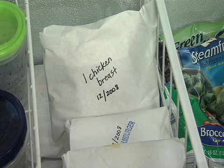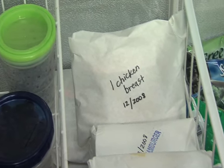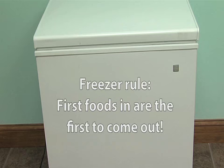And make sure that you mark what you have, the contents of the package, and the date that you put it in the freezer. And always use what you put in first. First in, first out. Peggy, we've stored food to make sure that it's safe. How do we keep it safe during preparation?